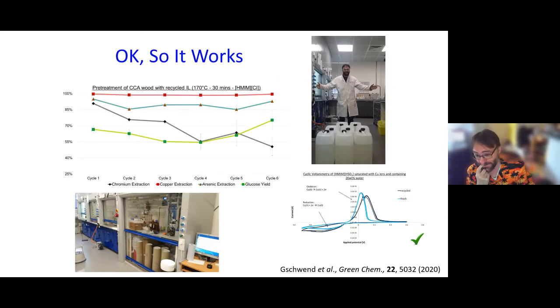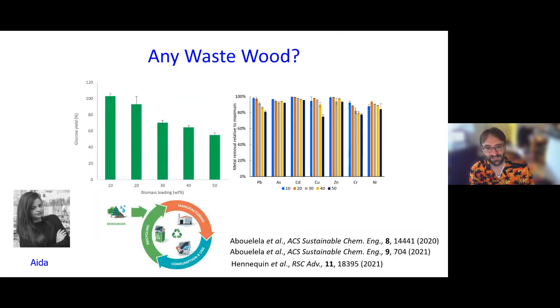Well, anyway, so back to Lixea. So now we're producing pilot scale amounts. There's me with 200 liters of ionic liquid, still in the laboratory at Imperial, because we made it in the reactor in my lab in the lower left there. And showing that we can recycle the ionic liquid and the metal extraction is never impacted and we can recover the metals, and it can do it at large scale and it's very, very exciting.